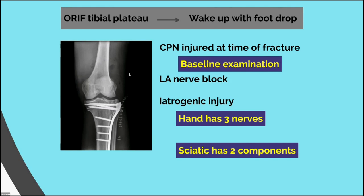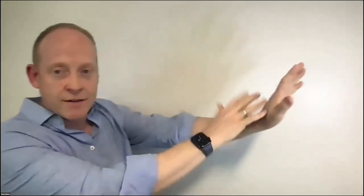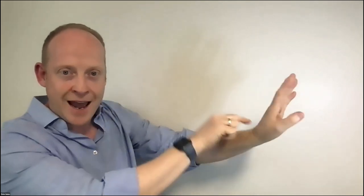Sciatic has two components. I know you all know that, but let's just go through that one more time. Sciatic nerve, this is a leg, right? Here's your foot, ankle, knee, hip. Sciatic nerve comes down from the pelvis through the greater sciatic notch, and it comes past the hip joint, doesn't it? And it comes down, but it quite quickly divides into common peroneal and tibial divisions. The common peroneal is the lateral one, and the tibial is the medial, like the median nerve, right? And they do different things, don't they?